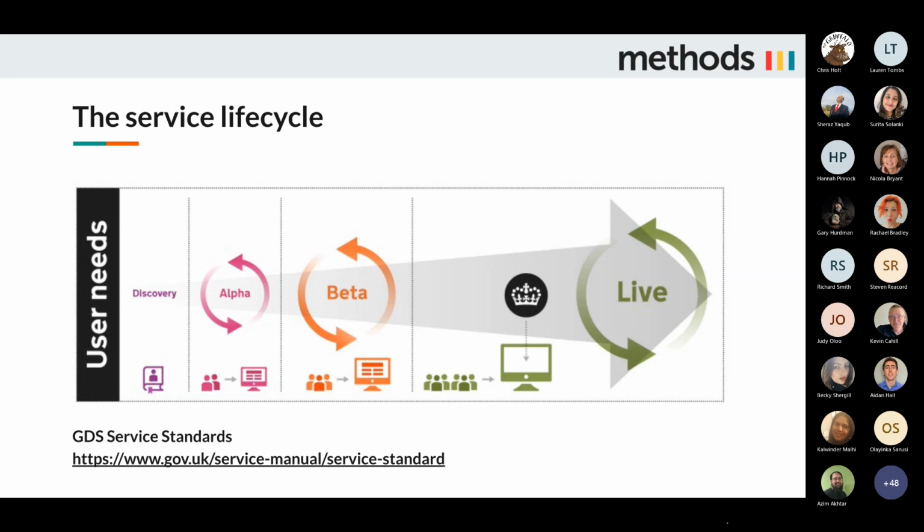Anybody got any other questions at this point? Because I'm sharing my screen, I can't see, but it's a point to pause if anyone's got any reflections before we move on to the next bit.